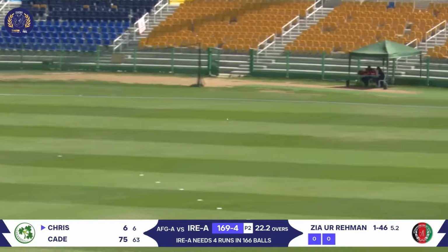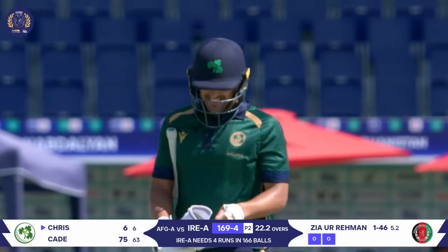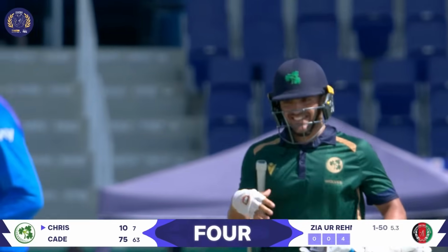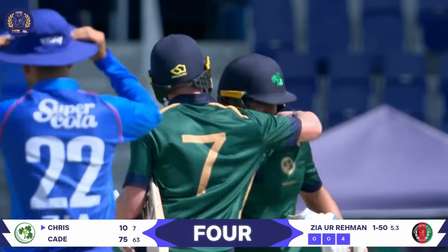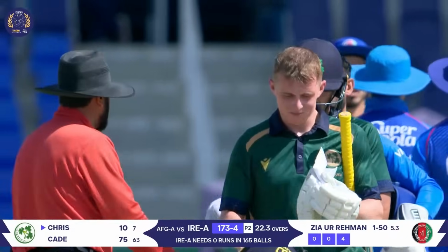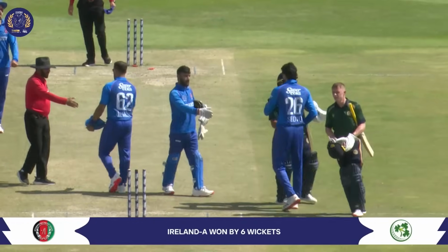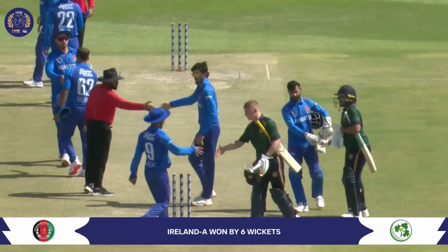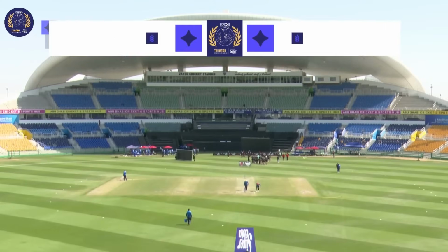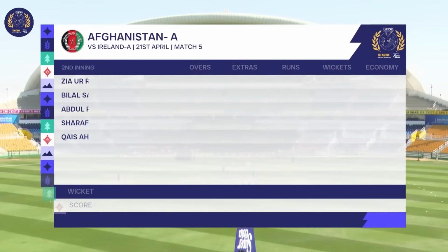Reverse employed and successfully. Will pick up a boundary and register an emphatic victory here against Afghanistan. This has been a terrific display. More importantly, they've got to this total in just 22.3 overs. So that will do a world of good for the Island Wolves in terms of the net run rate. And they've done everything right in order to win this game. Deserving winners.